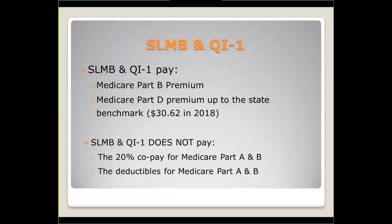Okay, we actually do have a question. Okay, before we get to questions, let me say one more quick little thing. There's one difference between the SLMB program and the QI1 program, and that is that SLMB is going to be around forever. It'll take an act of Congress to get SLMB to go away. However, QI1 is a grant-based program. So the federal government allots a certain amount of money. We don't know how much money. We don't know when we get the money. Allots a certain amount for QI1 benefits.